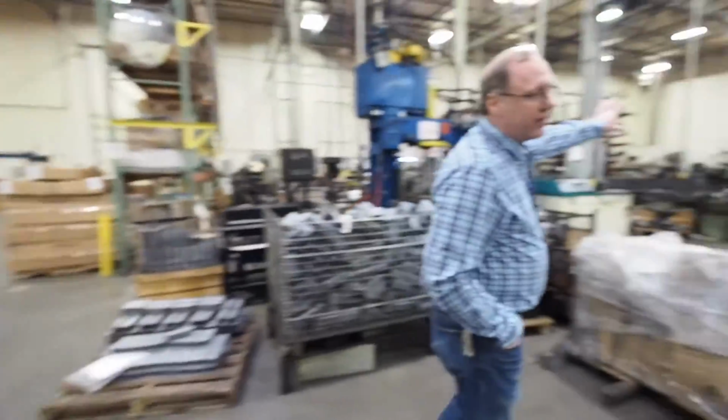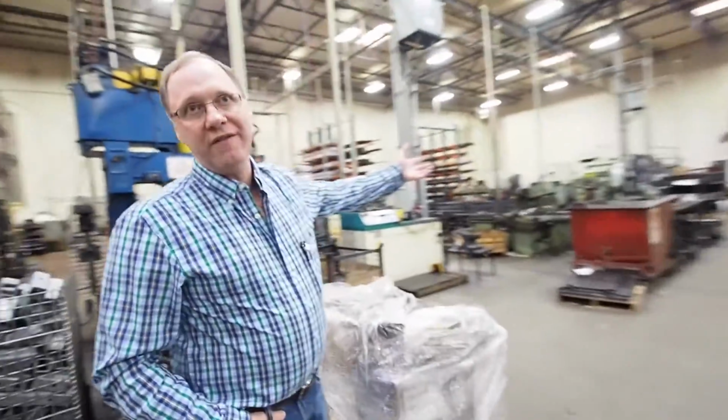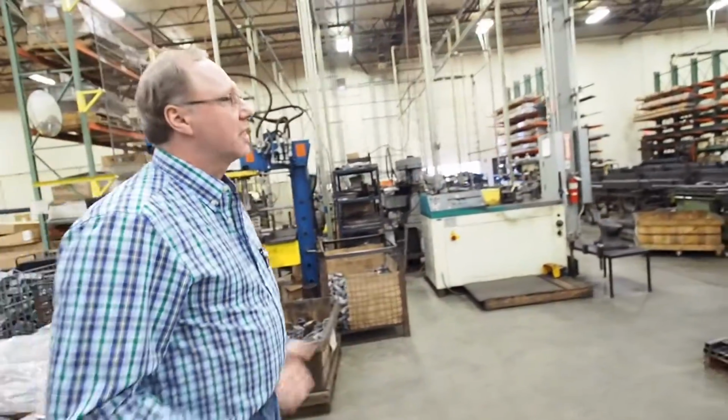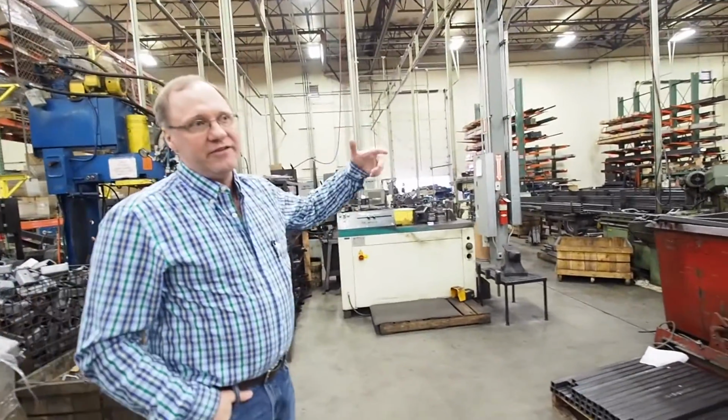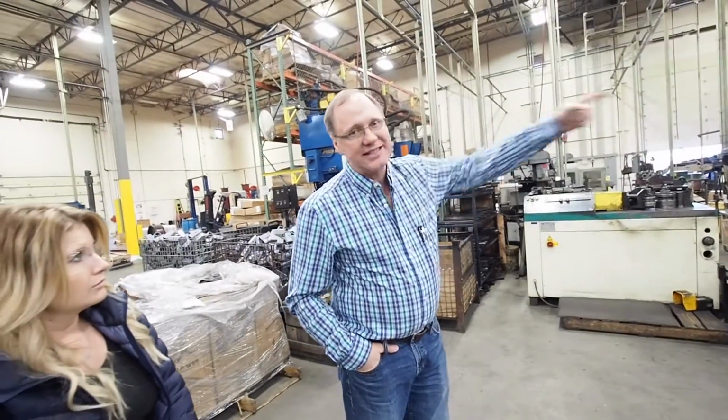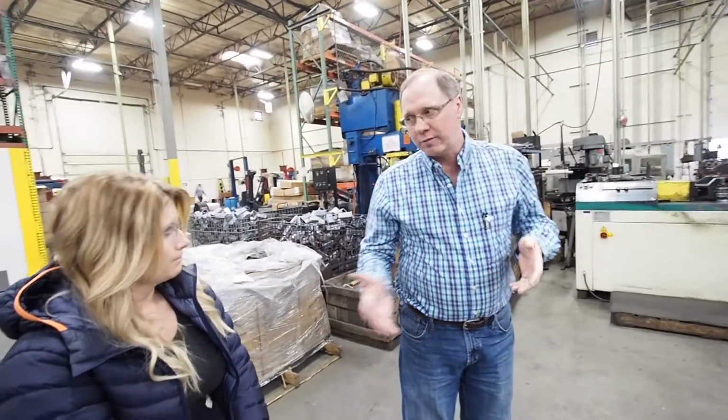This side of the factory over here, this is really kind of where everything starts. We'll get in, you'll see the racks of steel and aluminum back there. Everything comes in via truck, and then we will literally cut it. All of these are cutting saws, so we'll cut it to the right length for whatever we're building.